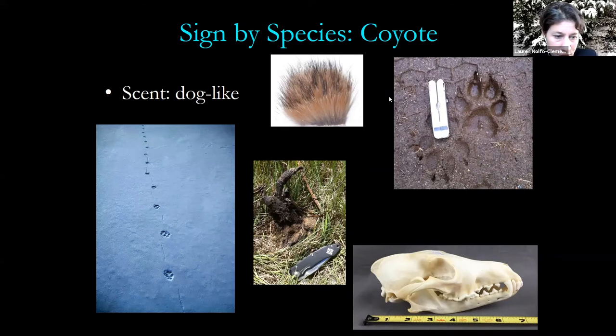There is another question here. What makes a thin straight line on the ground? That's just probably a little bit of drag. I don't know how deep this snow is here, but it's just due to the gait of this particular animal, maybe pulling a little bit against the ground, probably fur. They don't have super furry paws, but it could just be that, or it could be the tip of their tail. Coyotes will carry their tail very low sometimes, so it could be their tail.